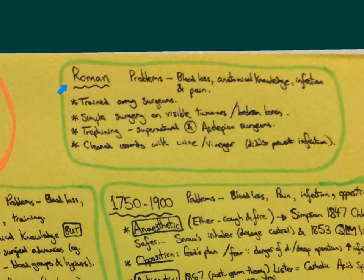So Roman surgery, there were many problems with Roman surgery. These included blood loss, patients could die from bleeding out, lack of anatomical knowledge, so the surgeons didn't know enough about the inside of the body to treat very much that was going on deep inside the body or understand what problems there were. Infection, so even if you did treat someone, they might die from germs in the wound, which they wouldn't have known about.